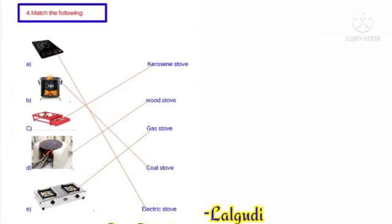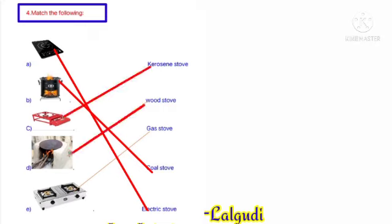Fourth one, match the following. A. Electric stove. B. Coal stove. C. Kerosene stove. D. Wood stove. E. Gas stove.